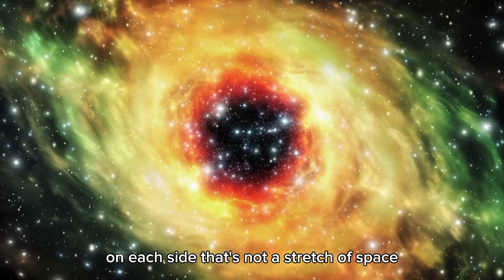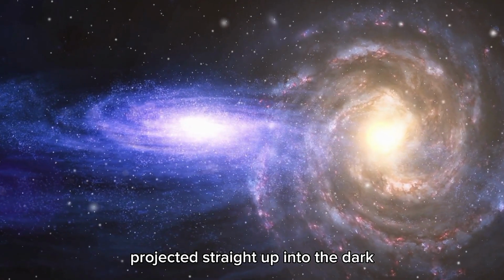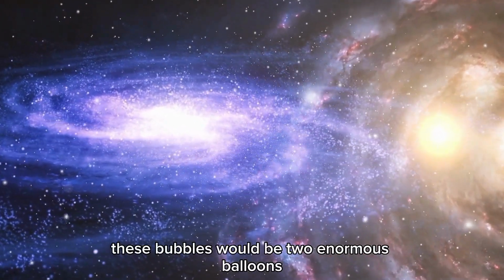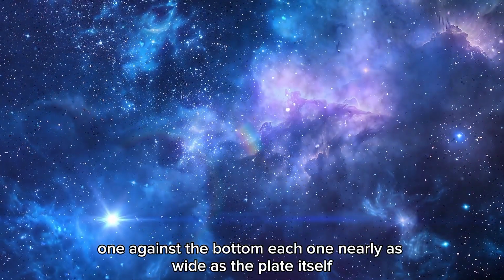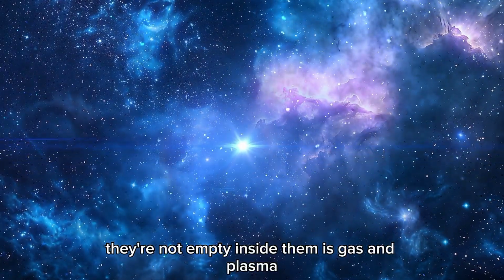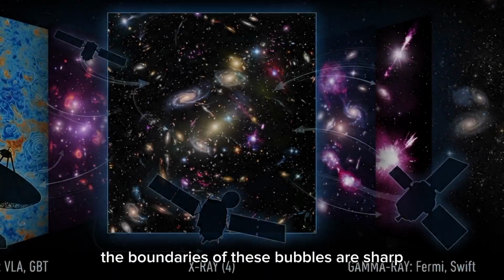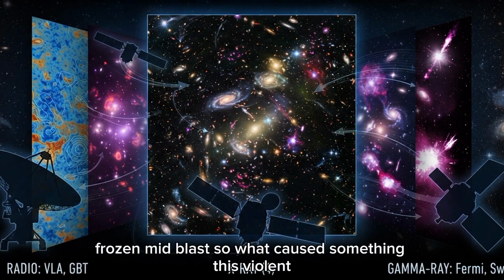That's not a stretch of space. That's most of the width of the entire Milky Way disk projected straight up into the dark and straight down into the dark twice over. Picture it like this. If our galaxy were a dinner plate, these bubbles would be two enormous balloons, one pressed against the top of the plate, one against the bottom, each one nearly as wide as the plate itself. They're not empty. Inside them is gas and plasma heated by shock waves to temperatures that would vaporize anything solid instantly. The boundaries of these bubbles are sharp, defined, like the edge of an explosion frozen mid-blast.